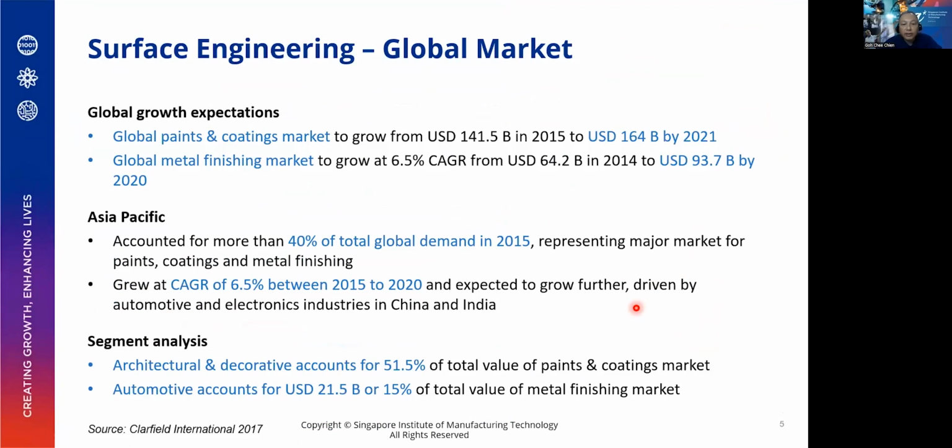As in any industry, it will be good and interesting to understand the industry potential. Some market research data has shown that surface engineering is a growing industry. For example, the global paints and coatings market is expected to grow from 140 billion in 2015 to 164 billion by 2021. And the global metal finishing market is expected to grow at 6.5% CAGR from 64 billion in 2014 to 93 billion in 2020.